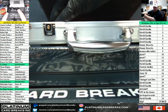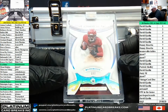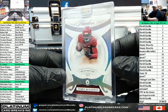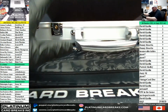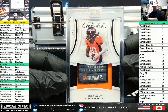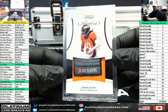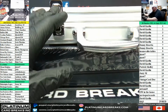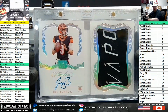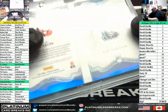All right, slab action. Number 1. We've got number 27 for Washington, Terry McLaurin, diamond action. Number 27, Jerry Jeudy, Denver Broncos, number 23 tag for Artie Fanu. And lastly, Joe Burrow, rookie, I think it's a glove piece autograph, numbered to 10.